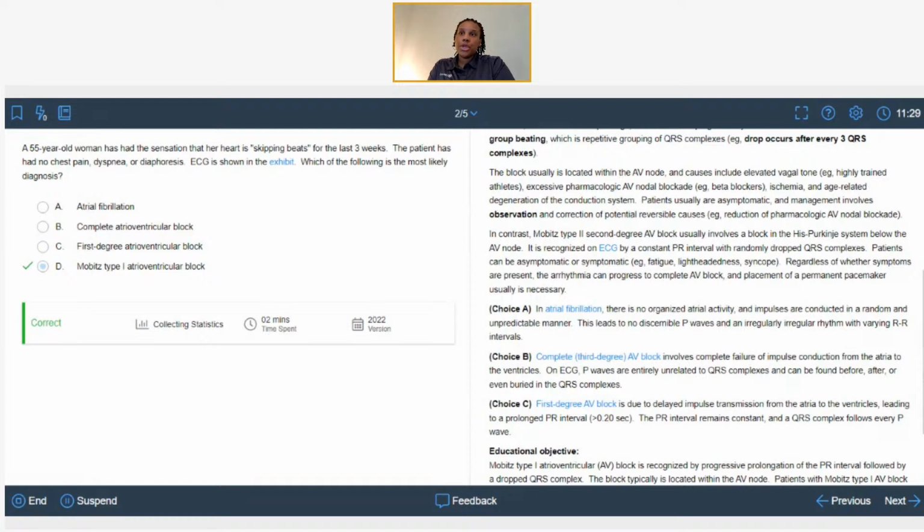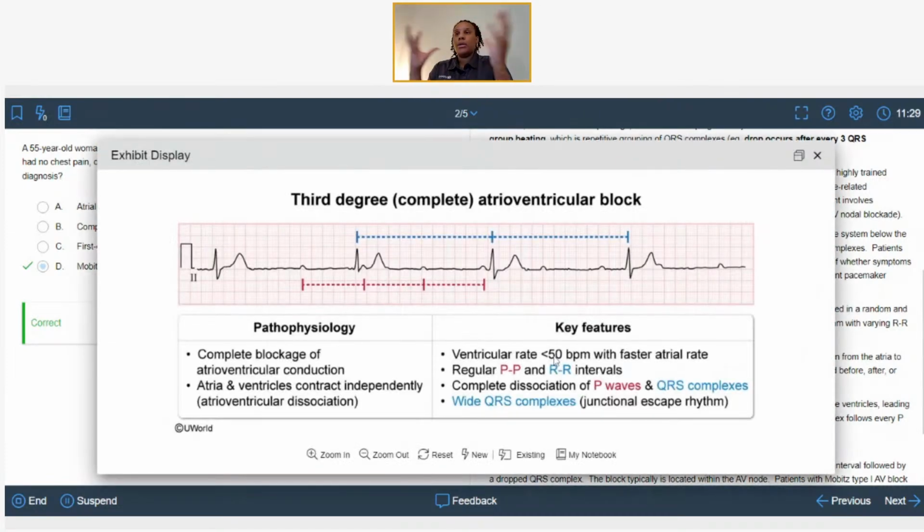On the ECG, your P waves are going to be entirely unrelated to your QRS complexes, and they can be found before, after, or even within the QRS complexes. It's the top of the heart. It's not communicating with the bottom, so you have beats mixed in before, after on the lead.